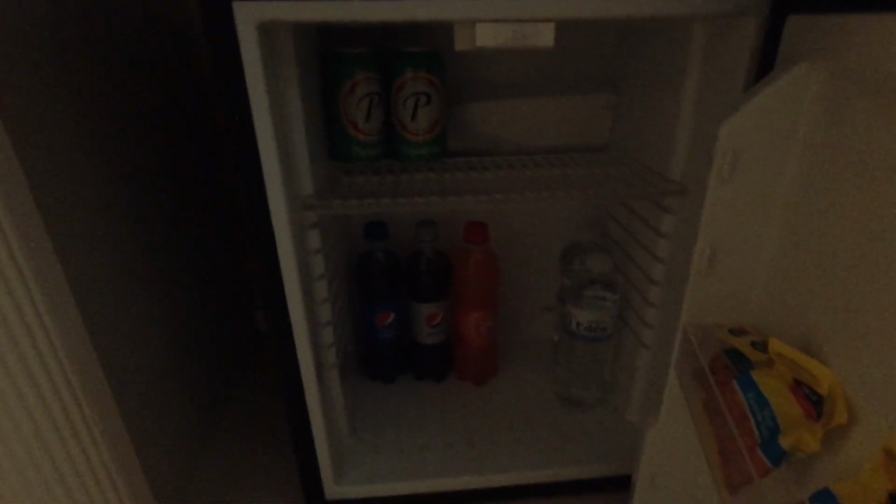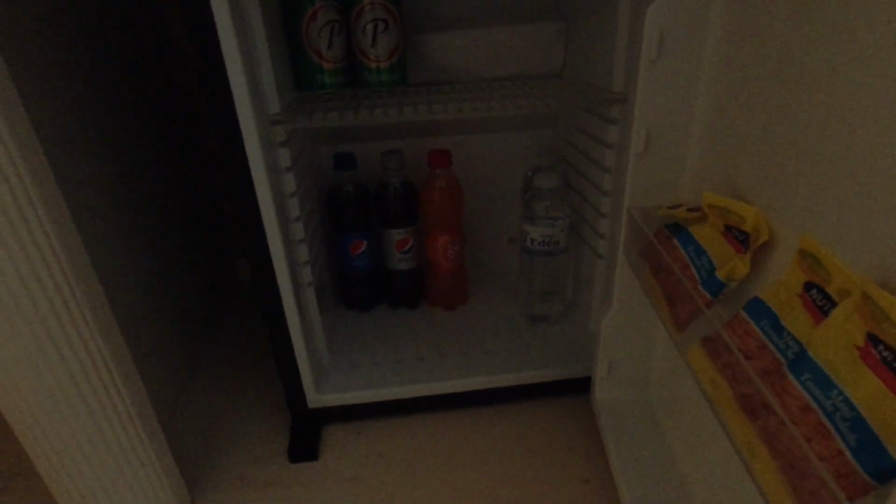The mini fridge was stocked with 2 bottled waters, 3 bottles of sodas, 2 beers, and some nuts. They did restock the beverages each day if any was taken out, but they did not restock the nuts.